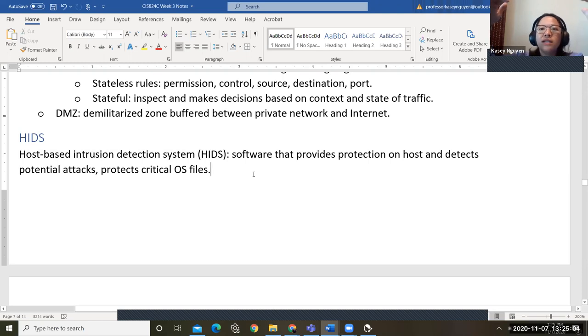Now, when we're talking about an intrusion detection system, all it does is look at who is external and who is internal, right? As soon as it sees an external unauthorized system or user, it's going to raise the alarm, okay? So the intrusion detection system is an alarm system.